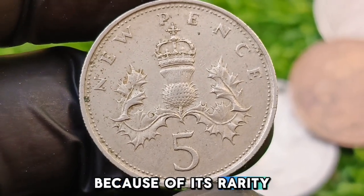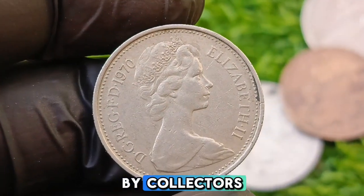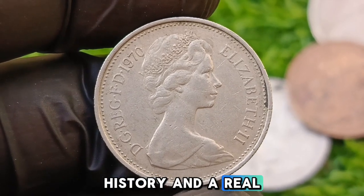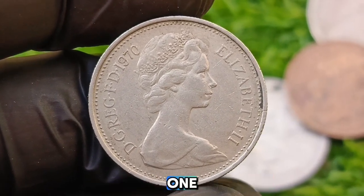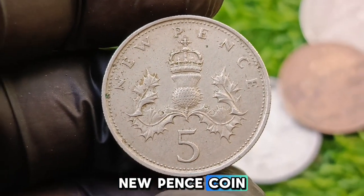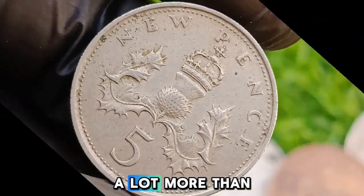Because of its rarity and beautiful design, the 1975p coin is highly sought after by collectors. It's a great example of Britain's rich coin history and a real treasure for anyone lucky enough to find one. So, if you ever come across a 1975 new Pence coin, don't just spend it. Take a close look, it might be worth a lot more than you think.